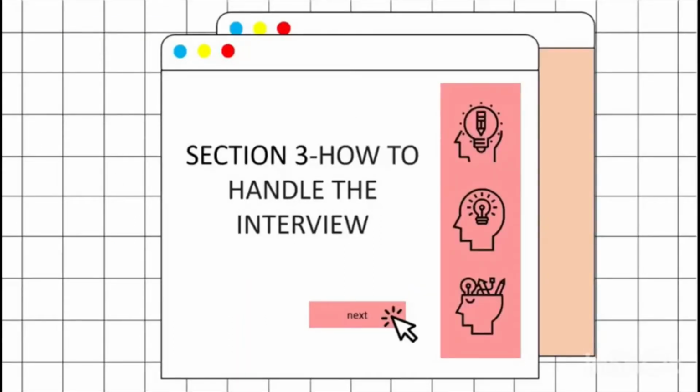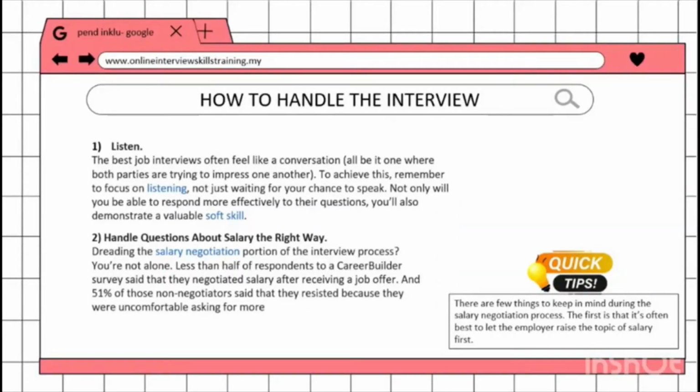So now let me share with you what we have in section 3. In section 3 we have how to handle the interview. First, you need to listen, where the best job interviews often feel like a conversation, where both parties are trying to impress one another. To achieve this, remember to focus on listening, not just waiting for your chance to speak. Not only will you be able to respond more effectively to their questions, you will also demonstrate a valuable soft skill. So, with that, you need to practice listening carefully and speaking slowly and clearly. The more you practice, the more confident you will be during the interview.